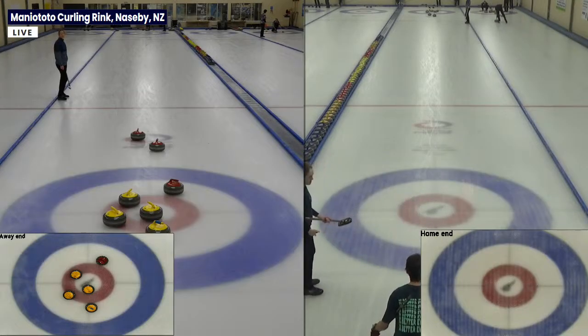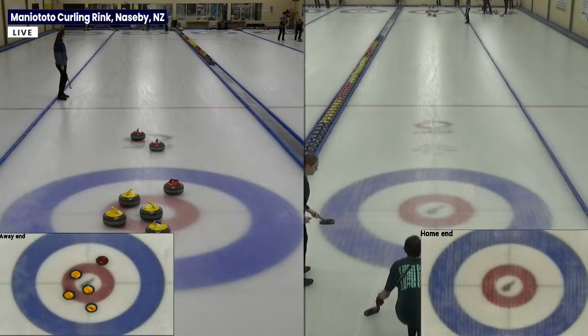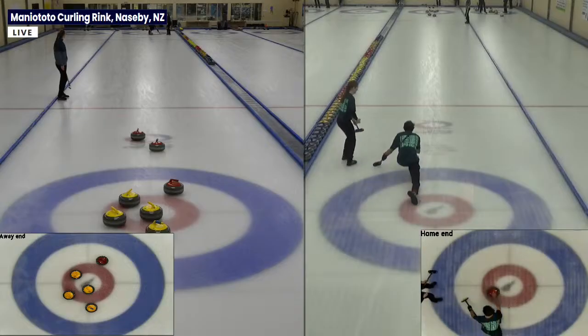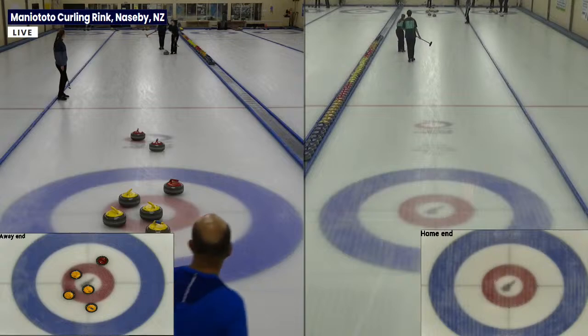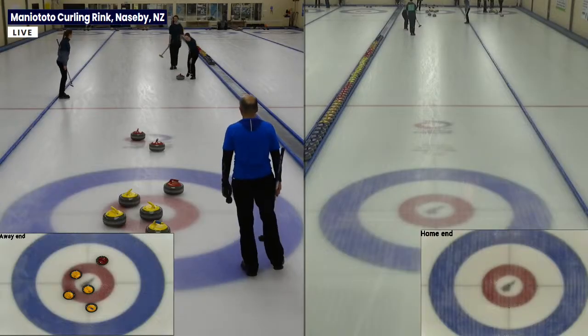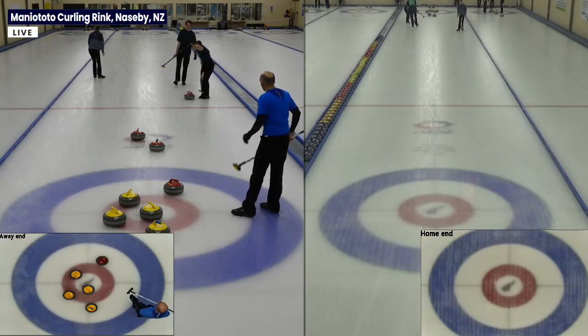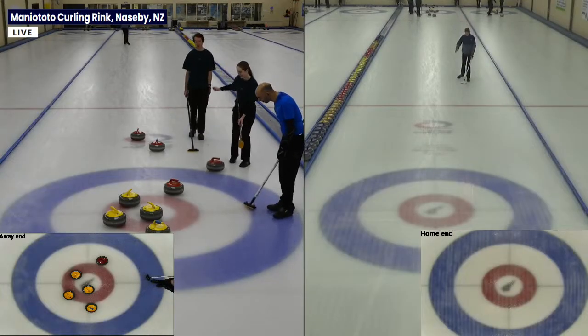Nathan and Joe would certainly like to promote their red into the button if they could. It would certainly help to protect it. Looks a bit isolated and alone. So it's very wide for Nathan's played this with a lot of weight.